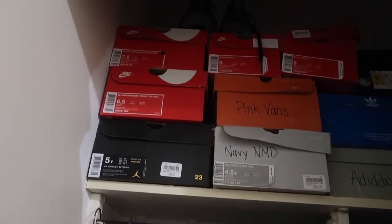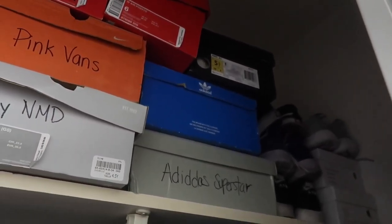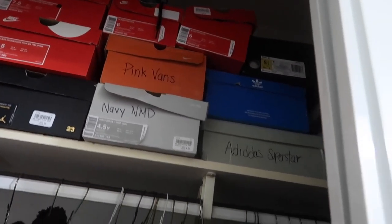So let me show you guys. I moved all of my shoes upstairs. So now I feel like I can wear my shoes because I know what I have. And I put all of the jackets in here. So all of my sneakers are up here. I threw a lot out as well. And then I have my heels and stuff under here. So yeah, that's what we've done so far.